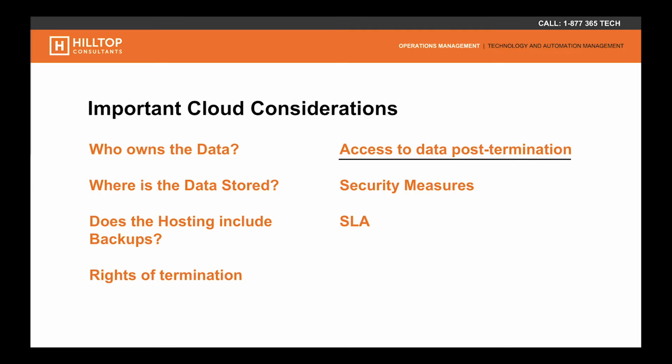Look out for this language in your contract as well. Security measures. As I touched on briefly a minute ago, different clients, industries, and providers all have different security priorities and requirements. Understand the controls in place required to access your data and under what conditions. Additionally, understand what your responsibilities are in order to comply with those security measures.